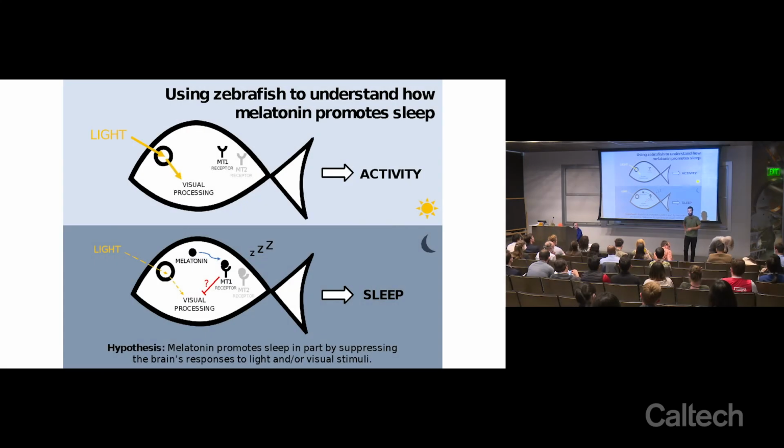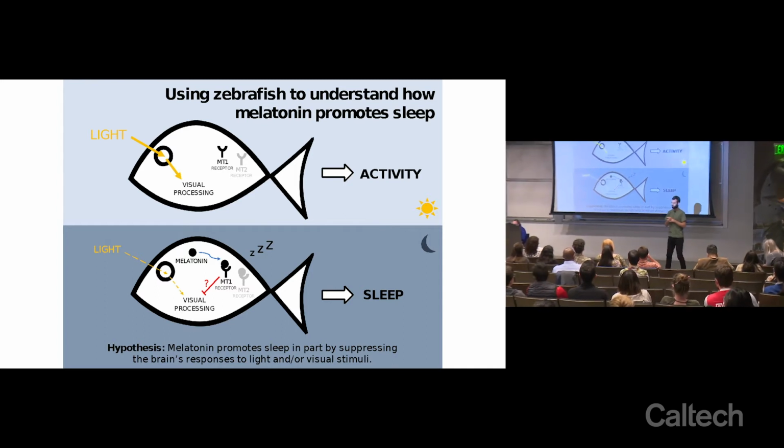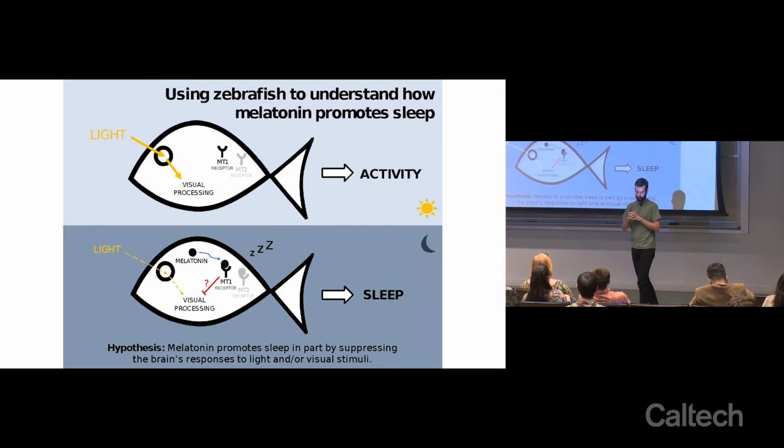I'm a graduate student in the Prober Lab where we use zebrafish larvae to study sleep. I think sleep is one of the most interesting biological processes because we all sleep every night, give or take, and yet there's still so much that we don't know about it. So my thesis focuses on how one particular molecule, melatonin, regulates sleep.